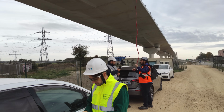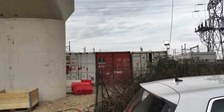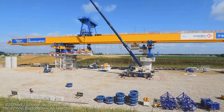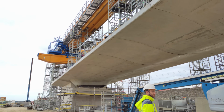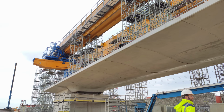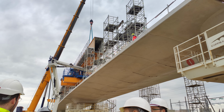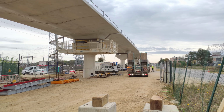Now obviously TBMs are being used to dig the tunneled sections of the project, but just as cool, on our visit to Line 18 we got to see a launching gantry, which acts kind of like a TBM does, continually building a tunnel, but for a bridge. As we approach, you can see that this section of guideway lowers down onto single columns, and as you can see, the giant gantry is on the bridge up ahead. We also noticed a truck was pulling up. Why is this? You'll see soon.